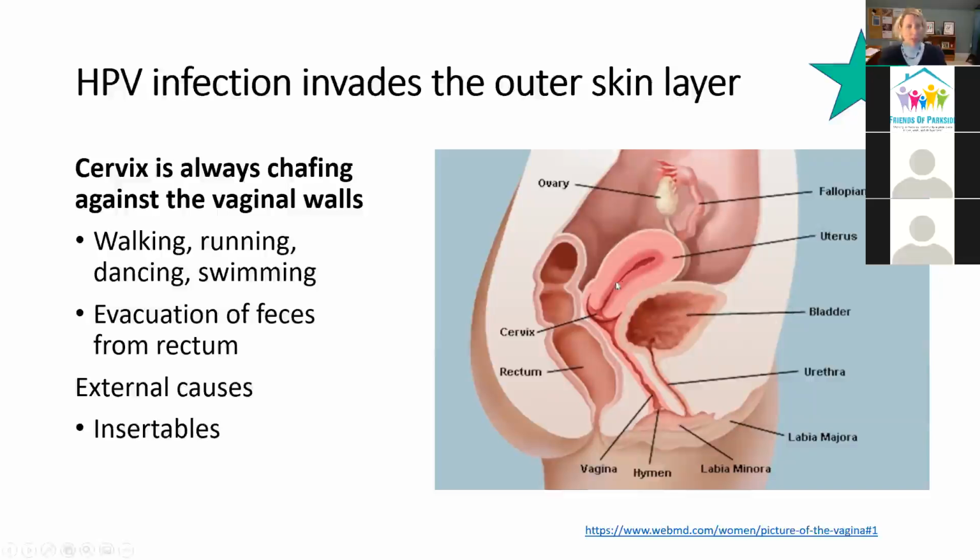The cervix sits at the bottom of your uterus and keeps the baby inside until the baby's ready to come out. The cervix sits right here at the end of the uterus and at the end of the vaginal canal. So you see that the vagina collapses on itself. The vagina has two walls that rub against each other. The cervix moves up and down and back and forth as you walk. So the cervix is actually moving inside your body just as your intestines move. And you have the vaginal walls, which are close together and also touch each other.